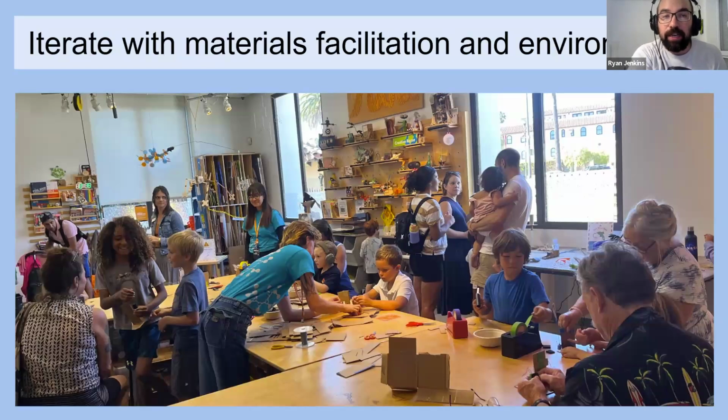I think it's really important to always be iterating with the materials, the facilitation, and the environment. So I would suggest, if you try any of these tinkering projects in your setting, that you don't plan to just do them once, but plan to return to these projects. And each time you do it, see if there's something that you might want to change or do differently the next time, to encourage people to work together more, or to highlight a material that nobody used the first time around and you think could be really useful to the project. So it's always a process, and every time I do an activity, there's always something new that I'm trying and researching as a practitioner.